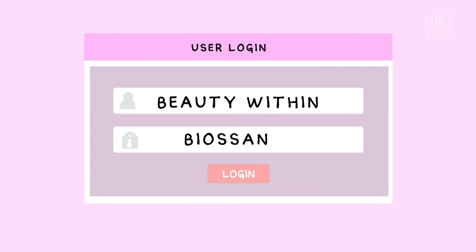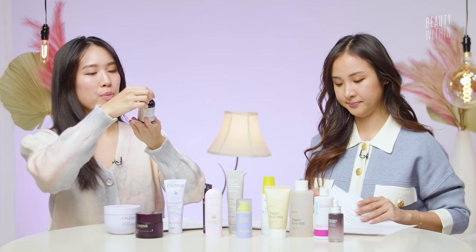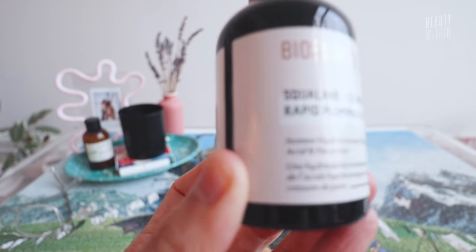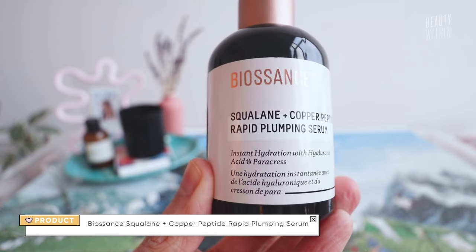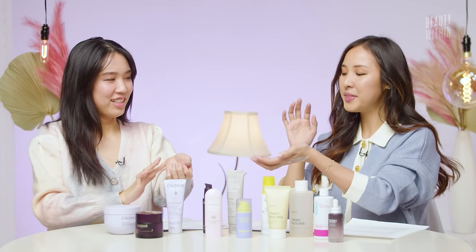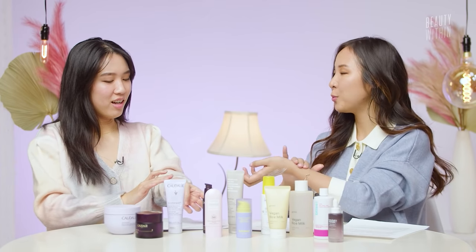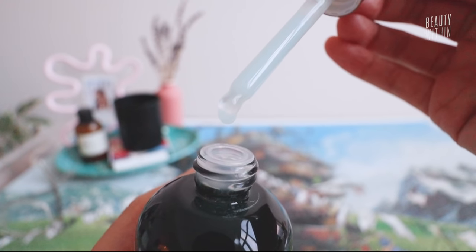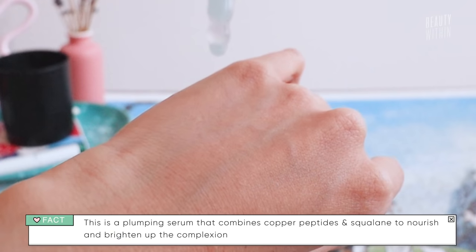So they came out with the new Squalane Copper Peptide Rapid Plumping Serum. So this is like a very subtle milky blue. It is. You know what it reminds me of? That spa in Europe. The Blue Lagoon. Yeah, in Iceland. Once again, it's like that Biosense consistency. Where it's hydrating, but it leaves just enough of this like nourishment. Thin nourishment.